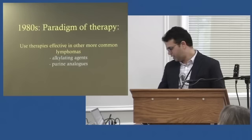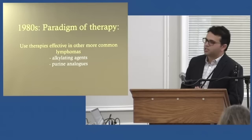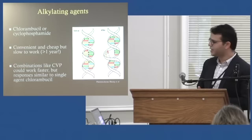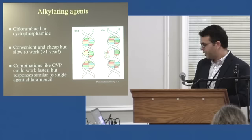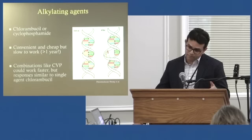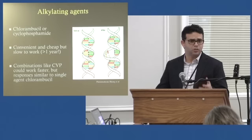So treatment has been evolving over many years, okay? The start was the alkylating agents and purine analogs from the 1980s. Chlorambucil was the oldest to start with, and also cyclophosphamide, either as a single agent or then becoming combination therapies as well. We still tend to use chlorambucil sometimes. Patients who are not able to tolerate other drugs might go to it as a last resort or try it as well.